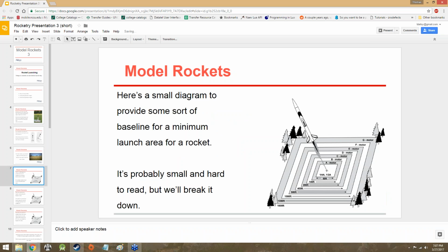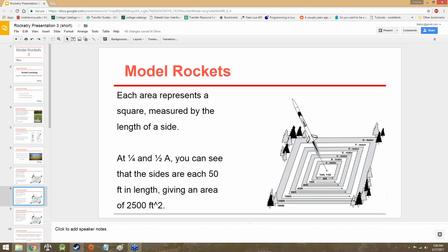There we go. This right here is a small diagram to provide a sort of baseline for a minimum launch area for a rocket. It's small and hard to read, but basically just understand this. Each area here represents a different class of motor. The smallest square here is quarter A or half A. They both share the same area. And you've got A motor and B motor and C motor and D and E and F and G. They just get larger and larger.